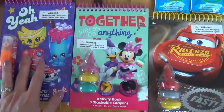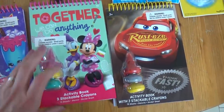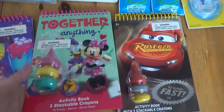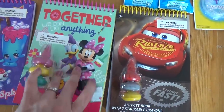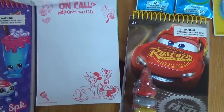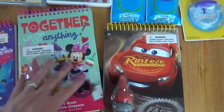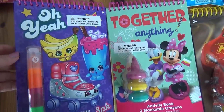Also from the dollar spot, I picked up these little packs. This is an activity book with crayons and stickers. And I really like these ones for the car because it's got a hard cover and back cover, so it's easier for the kids to do in the car. So this one's Minnie Mouse. I'm thinking this one for Lily. For Jackson, I got the Cars one. And for Mackenzie, I got Shopkins.